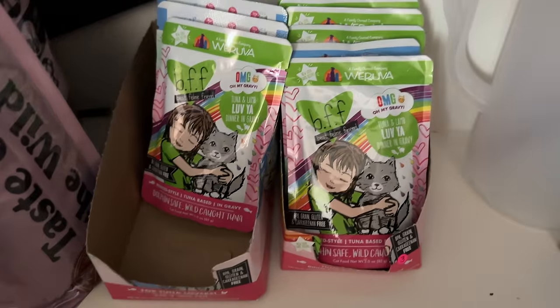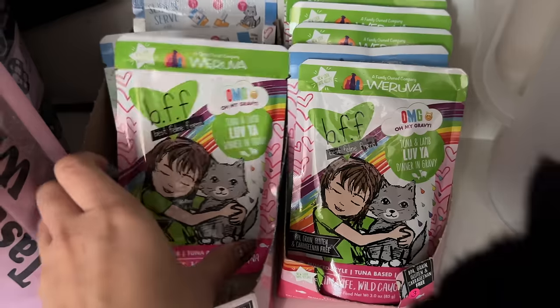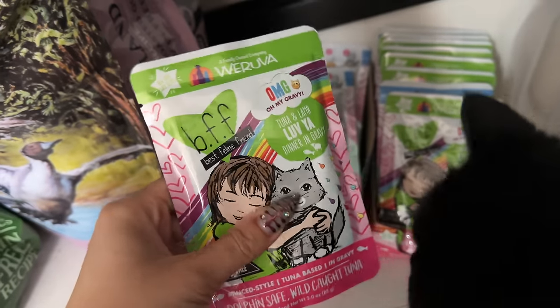Okay, so now it's time to feed the cats. Normally my cats are on raw food, but I'm in a rush today, so I don't have enough time to defrost their raw food because I forgot to do that last night. But hey, Julius. I have backup food, so we're just gonna feed them that for now. They're just gonna get some Weruva. I have a bunch of different flavors for them, so I'm just gonna go with this one. This one is the tuna and lamb flavor.